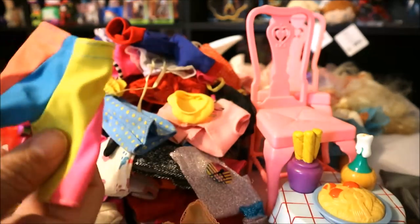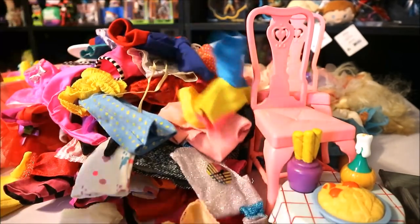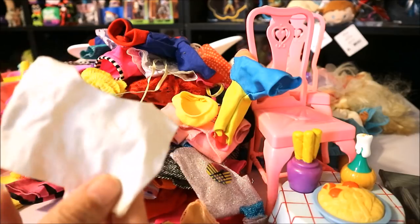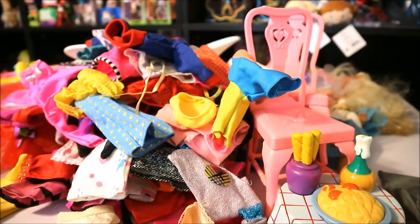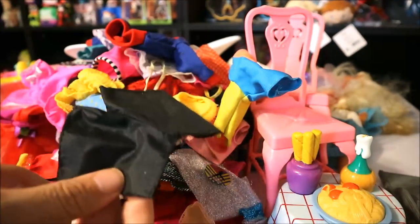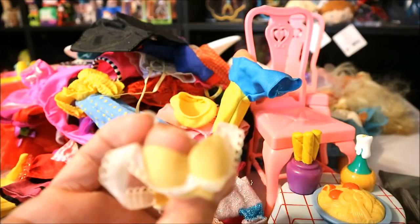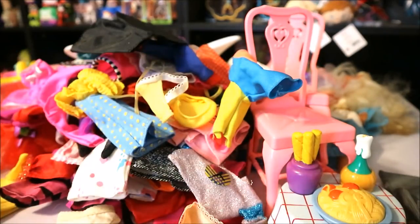Then here's some Ken shorts. I think these might be Barbie because I think I remember Ken wearing those. This is some kind of other doll. It's not Barbie. Something else that's not Barbie. And then we have another one of them, like molded boob bra tops.